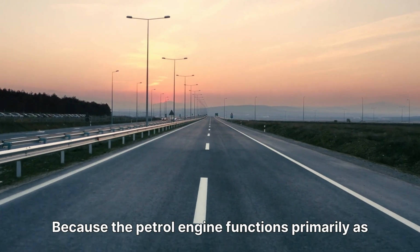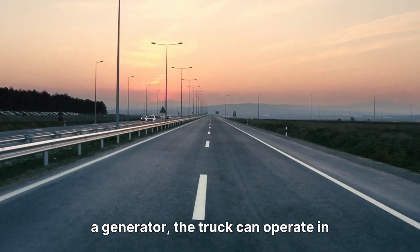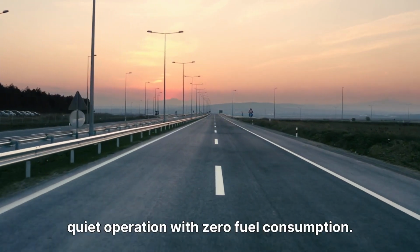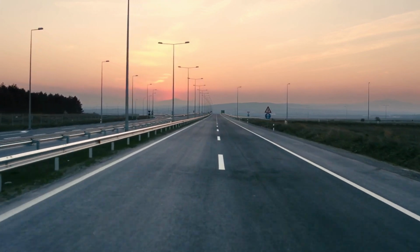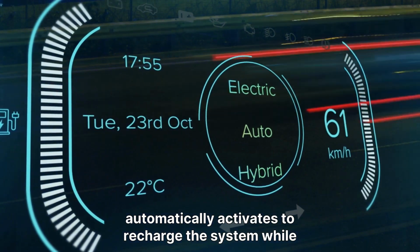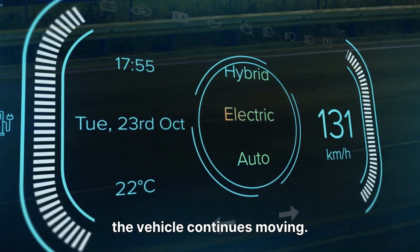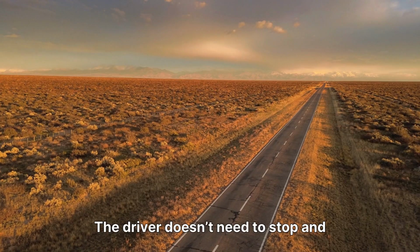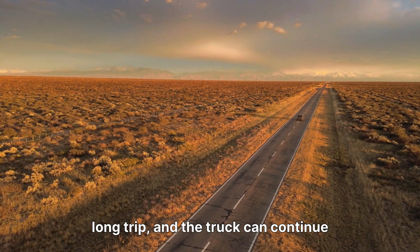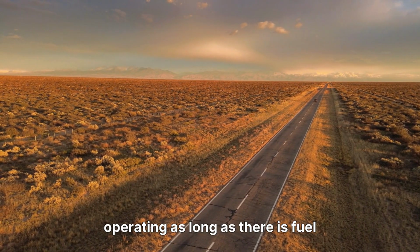Because the petrol engine functions primarily as a generator, the truck can operate in pure electric mode for certain distances, allowing quiet operation with zero fuel consumption. When the battery level drops, the engine automatically activates to recharge the system while the vehicle continues moving. The driver doesn't need to stop and wait at a charging station during a long trip, and the truck can continue operating as long as there is fuel in the tank.